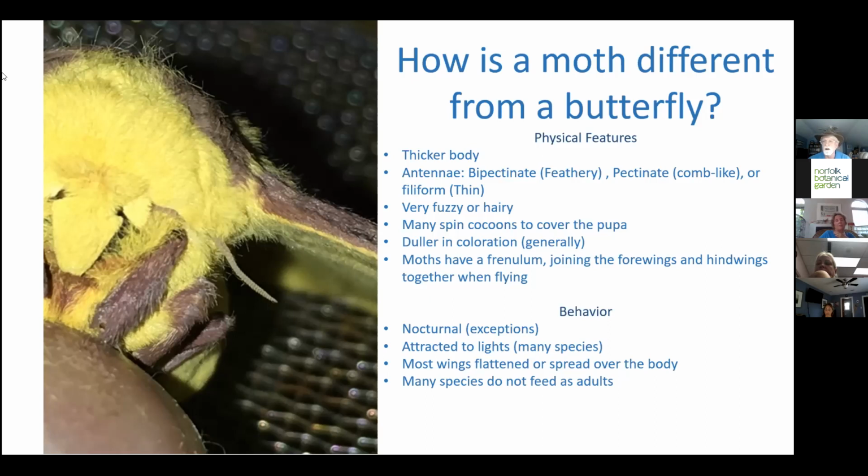Again, not all. A lot of times, males tend to be a little more attracted to lights than females, for whatever reason, for some species. Most of the wings are flattened and spread out over the body. So when moths land, butterflies, a lot of them, the wings are upright, over the abdomen, sitting there resting. Moths tend to have their wings spread out or flattened against the body.